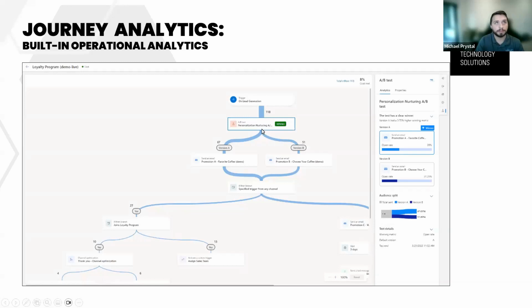From there, we could do an A/B test to figure out what promotion would have the highest success rate. The entire time, you could see that it goes from 118 to 67 for version A. Over here, it tells you which one is winning very clearly. And then from then on out, AI chooses which one it should then send along a path from there.